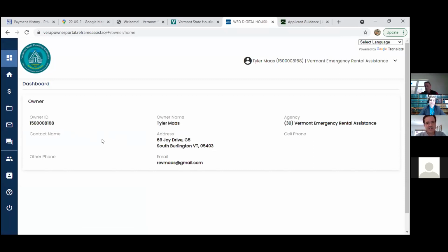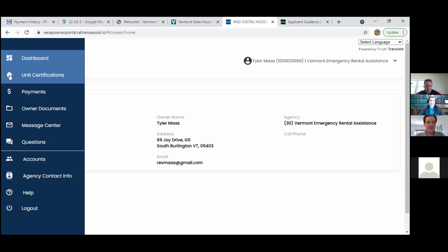Anyway, verify the information on here. My tenants will not be applying, so I have not updated anything on here. Having my address is bad enough, but this will be the dashboard where you'll verify all your information. If there is an issue, then you can contact the call center again and update any of that contact information. And that's going to be really important, because that's where information will be sent out regarding missing documents, and also notification when tenants apply.